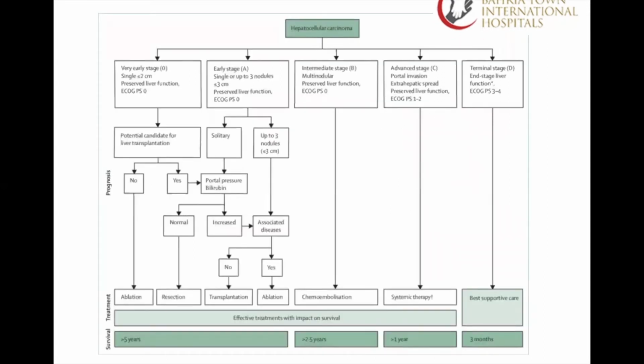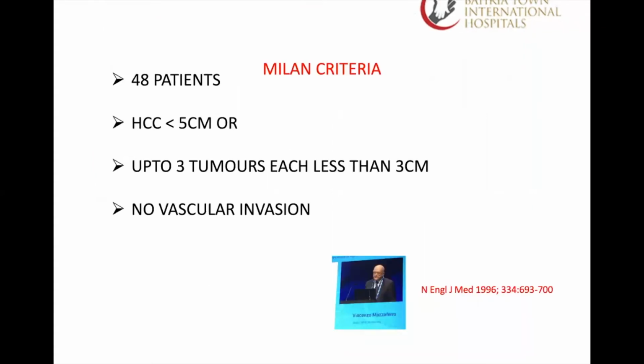This is a busy slide, but in general, if patients have chronic liver disease with portal hypertension, and if they develop liver cancer, in fit patients the option is to offer them liver transplantation. If they do not have portal hypertension, they can even undergo liver resection. Otherwise, those patients who do not fulfill these criteria can be offered procedures such as ablation, chemoembolization, or systemic therapy.